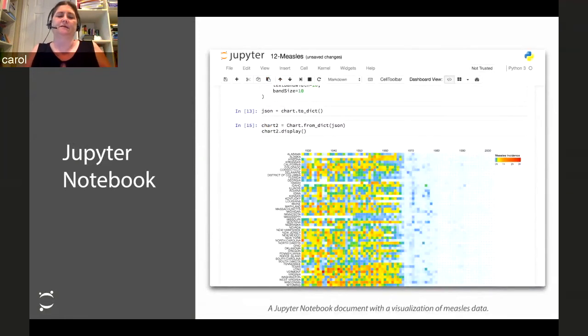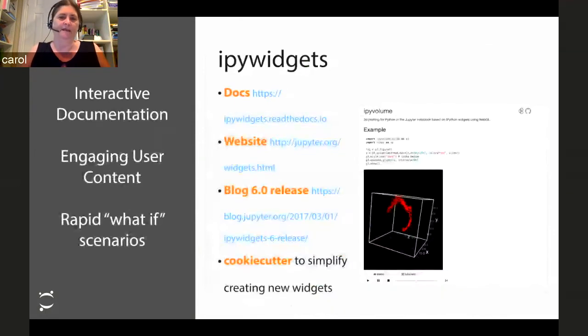This is an example of what the classic notebook looks like. There's a familiar menu bar across the top, and then there's this notion of cells as you go down the page vertically, and those cells can contain either code or Markdown or snippets like the visualization here that we see of measles data.